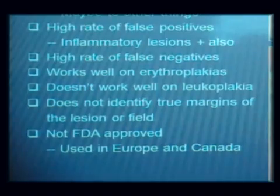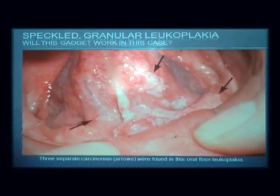But this, I think, is not a bad test. It's not very popular anymore. I don't think it'll ever catch on because of the technical difficulties and this large rate of false negatives and false positives. But if we look at a lesion like this, I've already told you that multiple lesions, large lesions, that's PVL. So we know just from that this has a very high risk. So we don't really need any other tests.